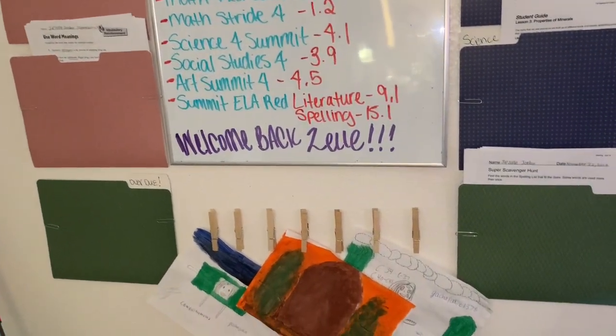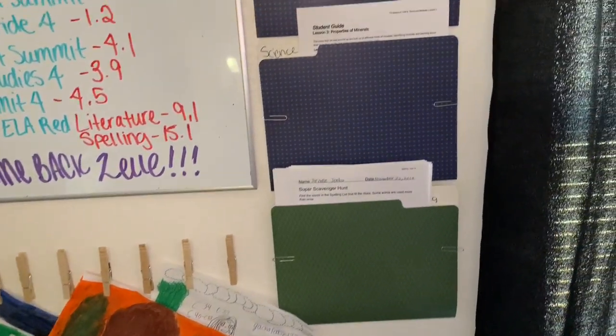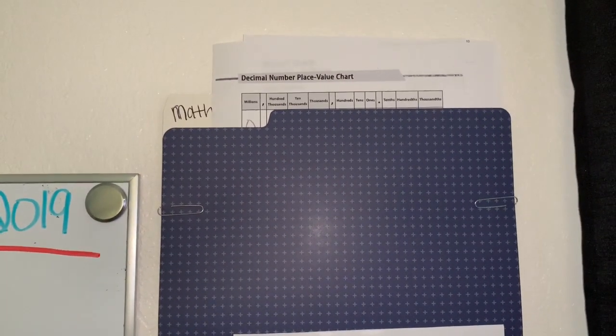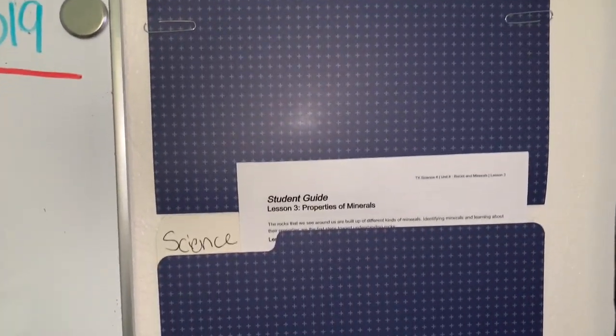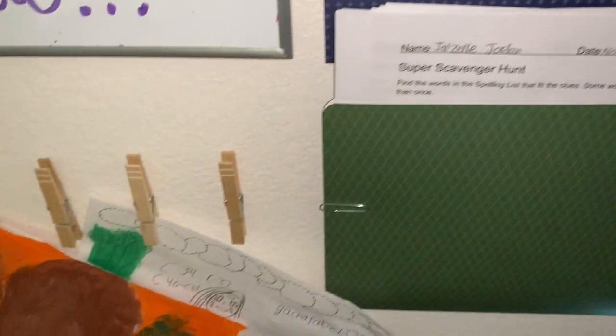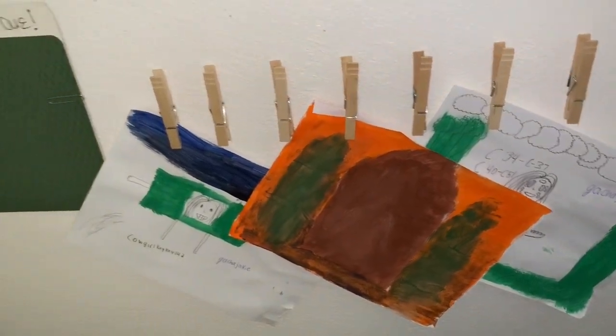Also around the board, you're going to see all these different folders that I have up here. Those folders all hold different categories of work, like this is the math folder. Whatever I print out for the day or in advance, I'll say, hey, look, you have a science worksheet, let's get it done. Or if you're done with English and you had a worksheet, but we didn't scan it, put it in the folder and later that day I'll scan it.